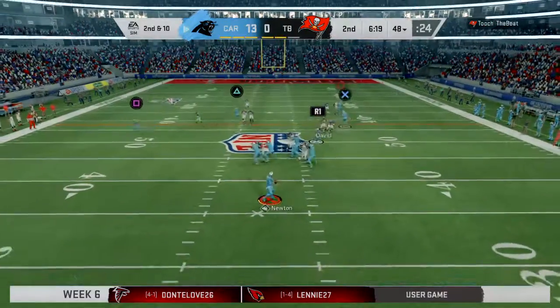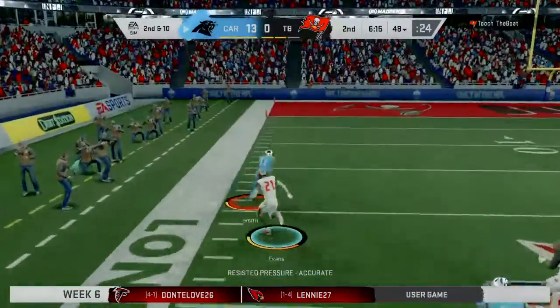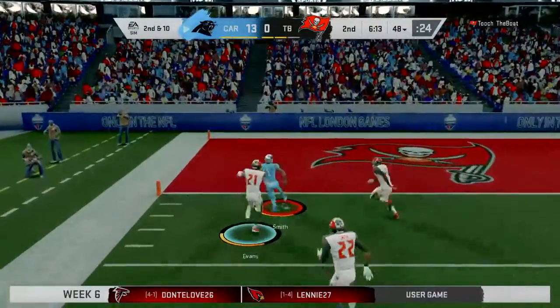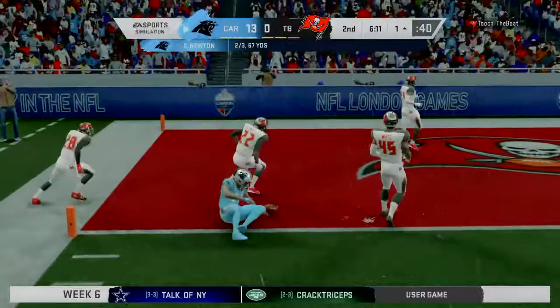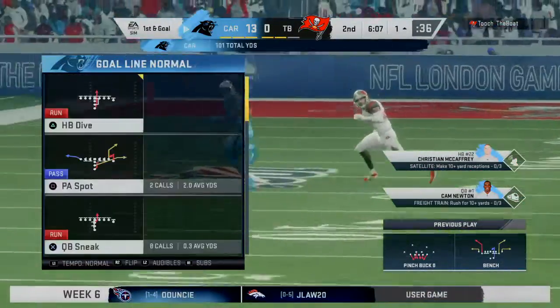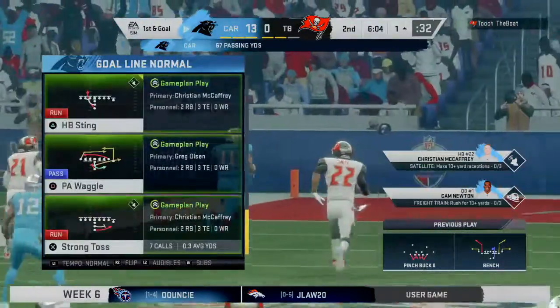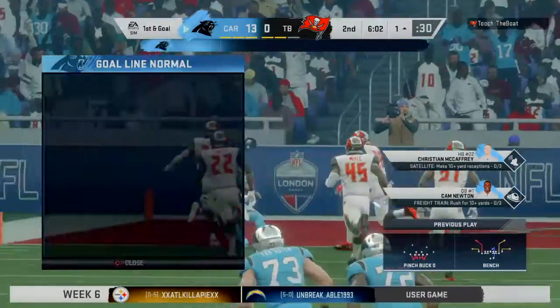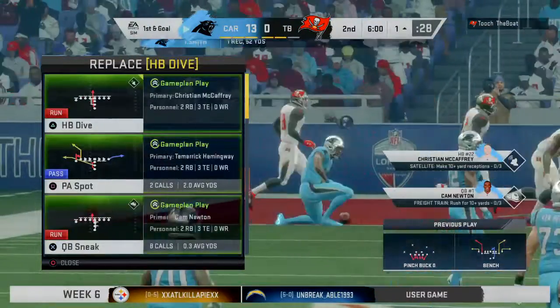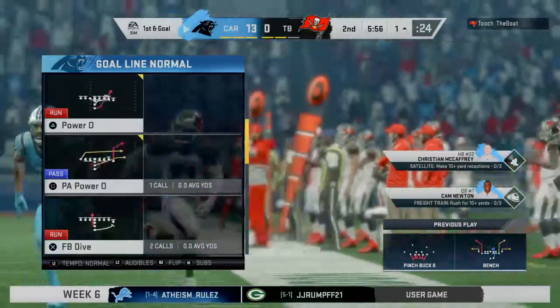Throwing again. Newton. Smith catches left side. A big play there for Carolina. 52 yards. Excellent execution, and now they're set up nicely. Are they ever? Red zone? I wonder what the next play call is going to be, because after a big play like that, a lot of teams like to use the momentum to launch another one.